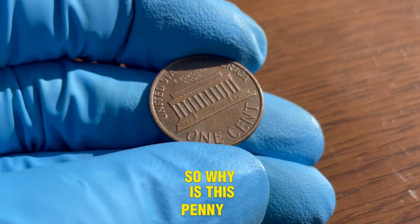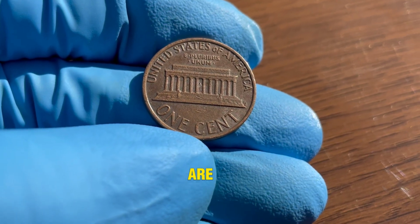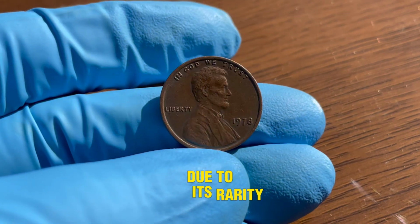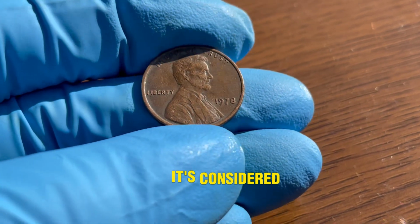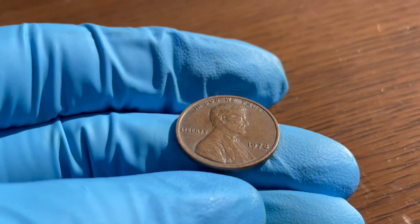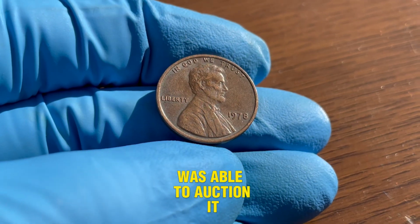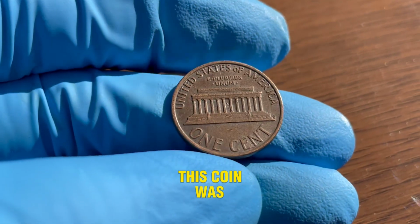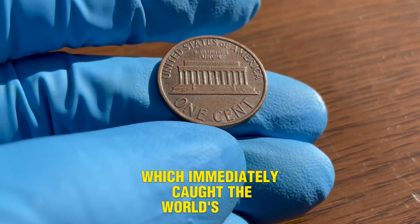So why is this penny worth $8 million? While most 1978 Lincoln pennies are worth only a few cents, the no-mint mark version, due to its rarity and historical significance, is incredibly valuable. It's considered one of the rarest U.S. coins, and a collector who discovered one in pristine condition was able to auction it for an astronomical price. At an auction, this coin was sold for a mind-blowing $8 million, which immediately caught the world's attention.